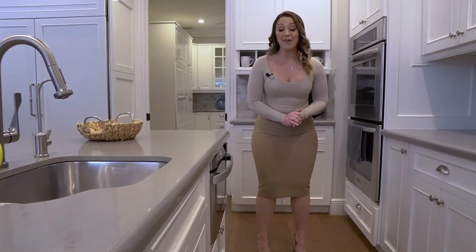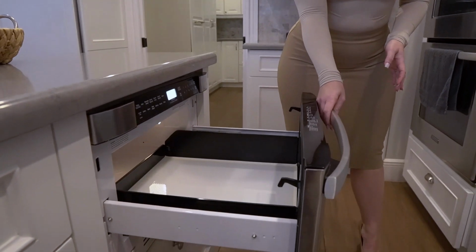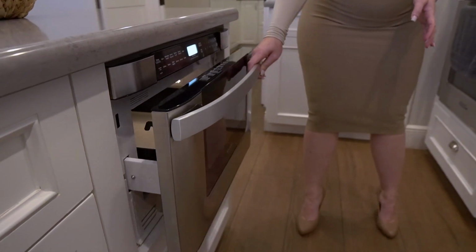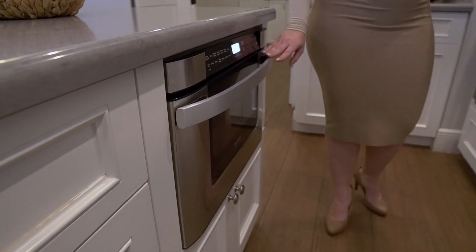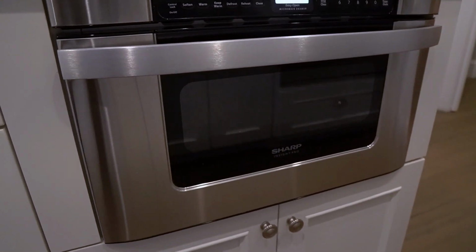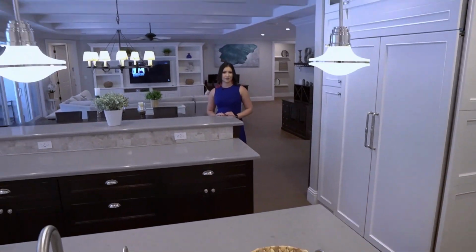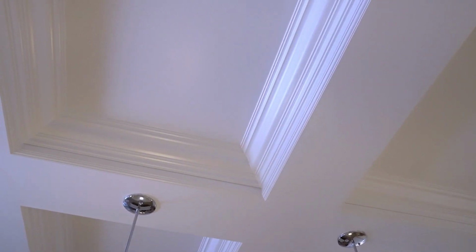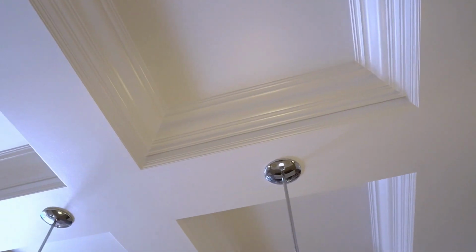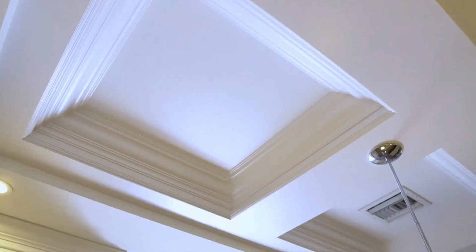Something else to point out, again, there's so much to talk about. This is a drawer microwave. So it actually helps with keeping your food warm sometimes, instead of it being on the counter or over your stove. It's a really nice feature. Moving up, we have these amazing coffered ceilings. I know I talked about these ceilings in the living room. You guys have to know that ceilings are just an obsession of mine. So I think this is a really great detail.